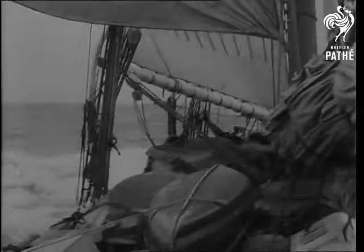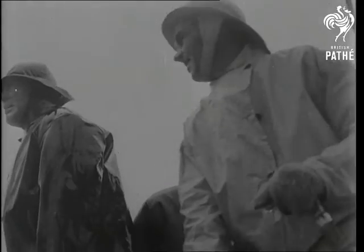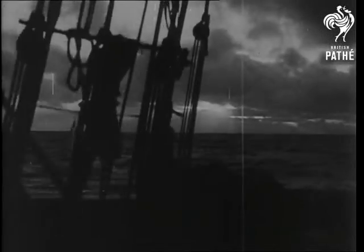Some of you folks who drive on rough roads ought to try Davis Strait to get a real shaking up. We have to be on the lookout. And believe me, I'm glad we've won through without carrying away a rope yarn.